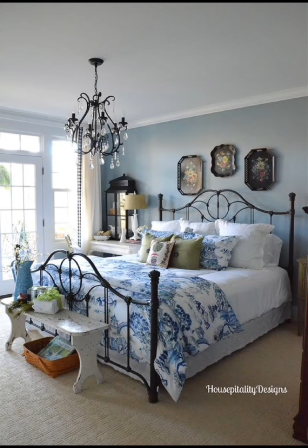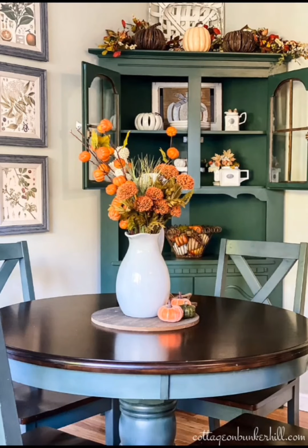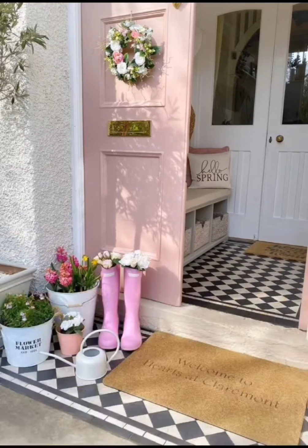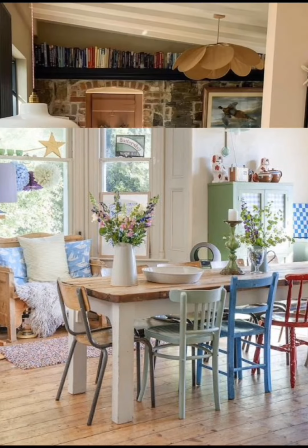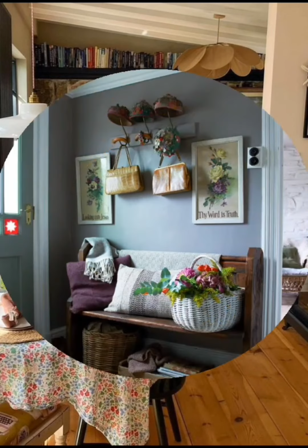Elegant farmhouse decor seamlessly blends the warmth of rustic country living with sophisticated design elements, creating a timeless and inviting atmosphere. This style celebrates simplicity, functionality, and a connection to nature, all while incorporating refined touches that elevate the overall aesthetic. In this detailed exploration, we'll delve into various elements and concepts that contribute to the charm and elegance of farmhouse decor. The foundation of elegant farmhouse decor lies in the color palette.